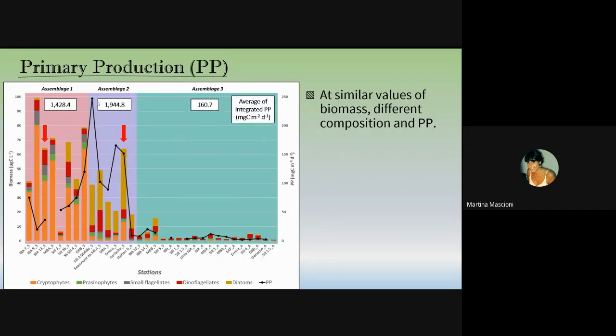We also observe high values of average primary production, I mean, averaged and integrated in the water column. It was different for the three assemblages, and the second assemblage seems to be the most productive.